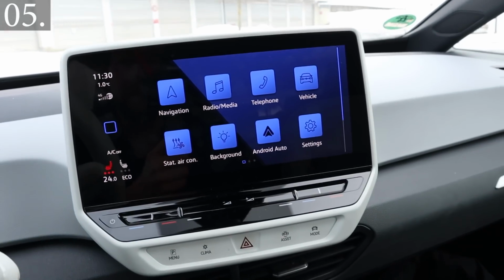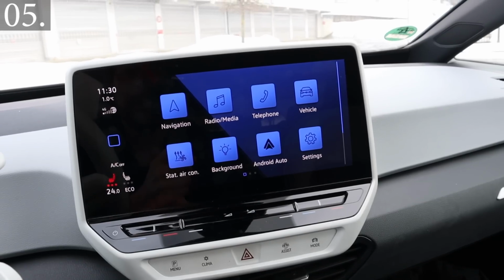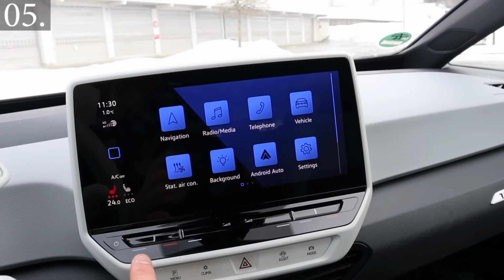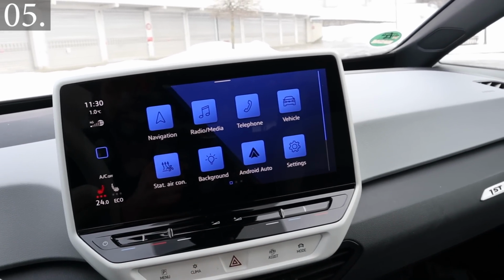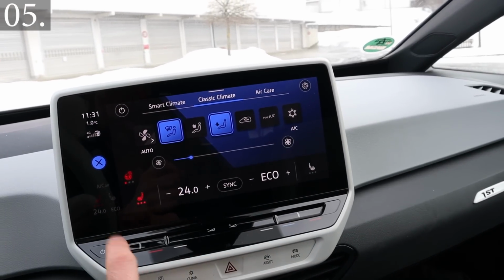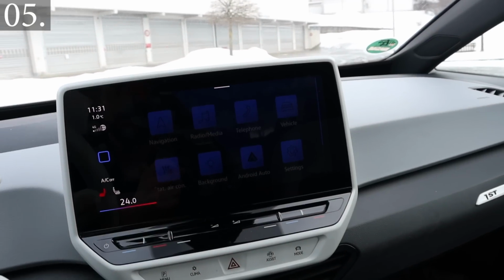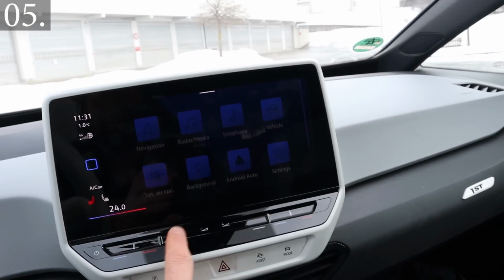How many times do I drive in the morning? It's at 6:30, it's still dark. I want to increase the temperature and I can't see it. So I do mostly climate and then change it in here. Oh, I can press here too. But to do a fast thing like here, it's just, do I press the right thing?